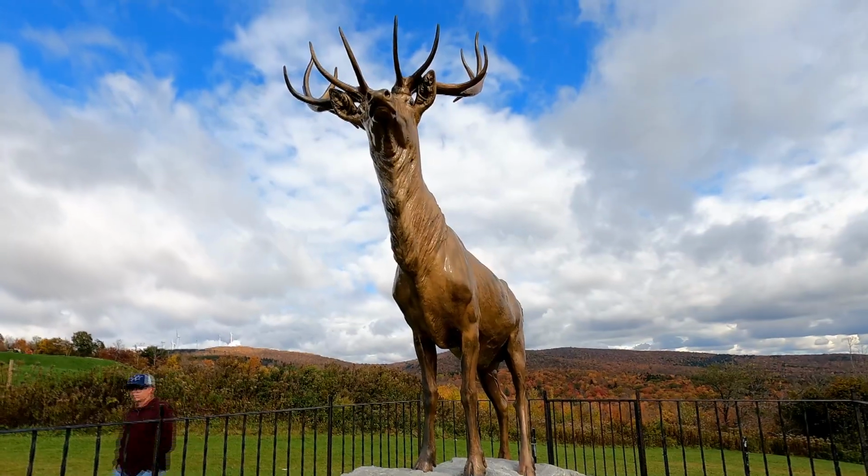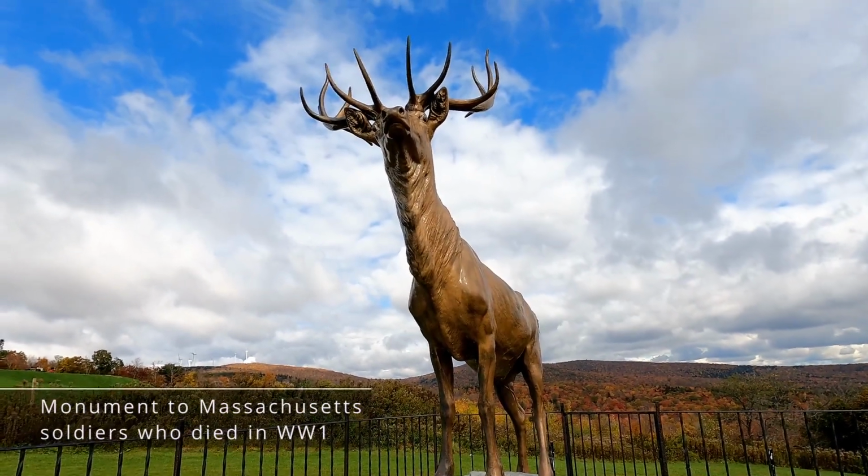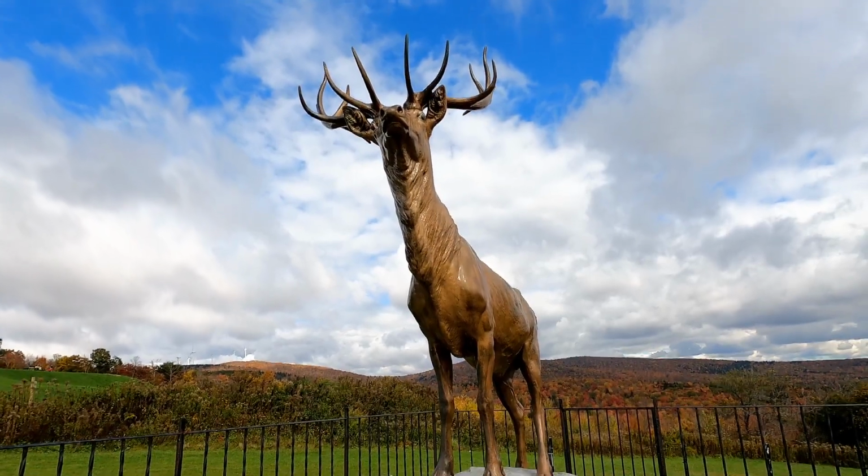The elk on the trail in memory of the brothers of the Massachusetts Elk Association who died in the World War.